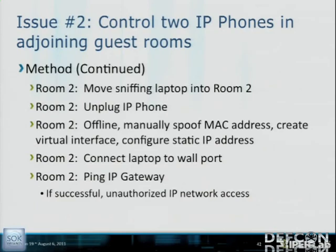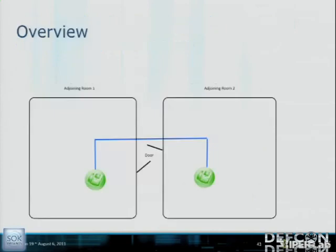So I'm going to talk about what the methods are. This summarizes what it is. Let's take a look at this. This is what we're doing here. We unplugged phone number one. The VoIP Hacker Ninja comes in, disconnects the phone, and puts a sniffer on laptop number one.